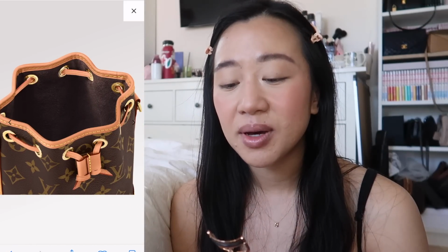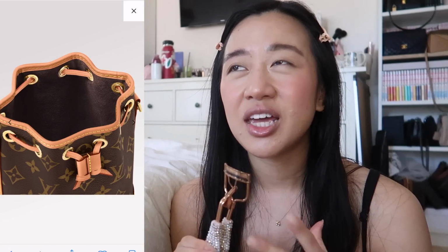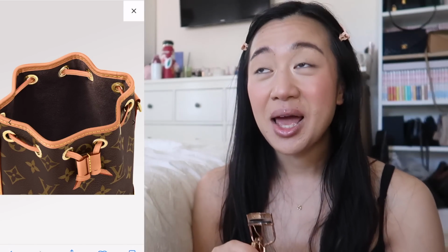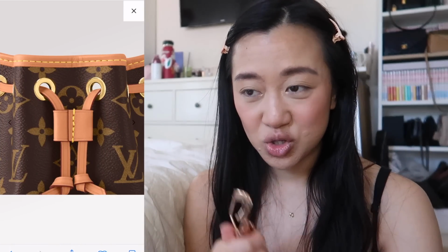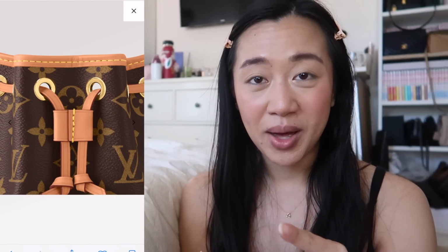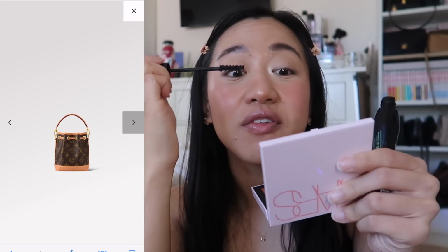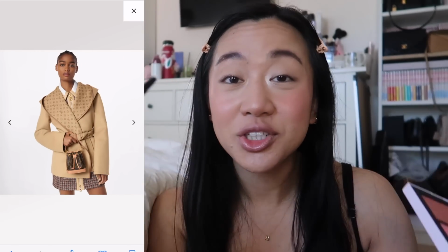So me thinking by the time I go to Europe, what if they don't have a lot of canvas in stock because they're trying to just get rid of all of their canvas. But if I go into the Louis Vuitton store on Champs-Elysees and they have this bag, I'm buying it. Period, period, period. Okay, so those are all of the bags that I want you guys to know about.